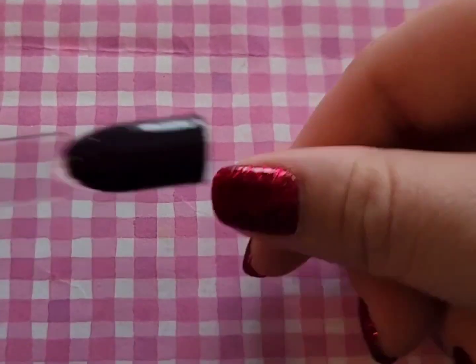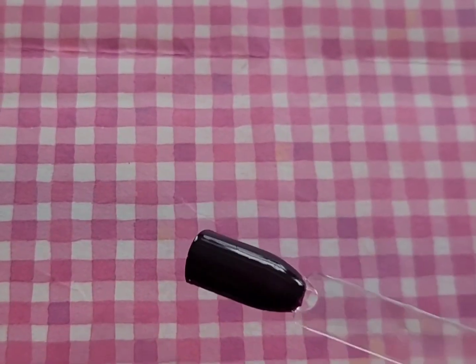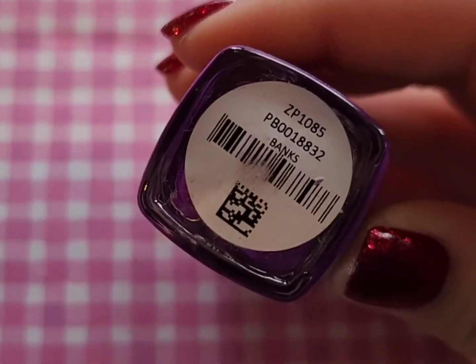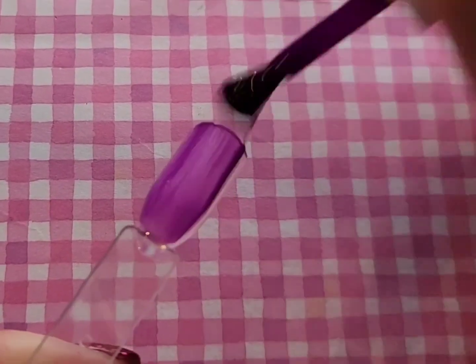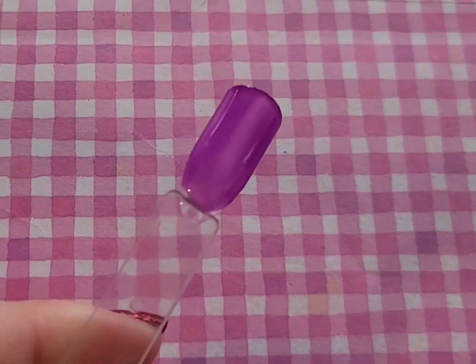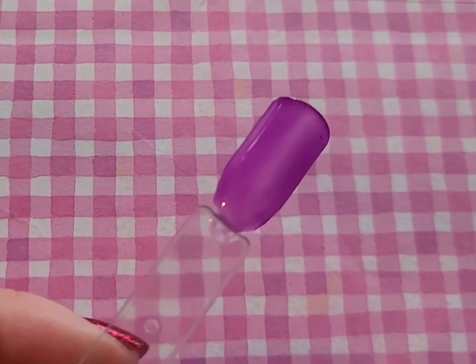Next up is Zoya Banks, and Banks is a neon polish. And the collection that this one was in, it said that it was specifically designed to be neons without having to have a white base.